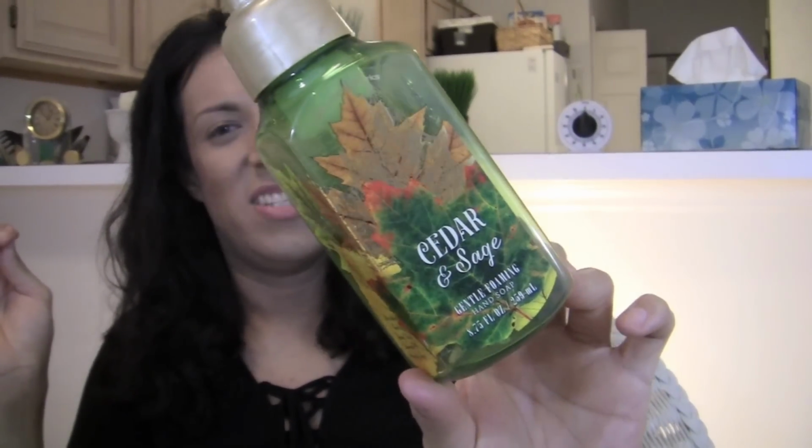Cedar and Sage, nice. Will I repurchase it? Probably not. It's just okay for me, it's whatever, it's just a nice soap. An autumn blend of sunny citrus cedar with an aromatic sage. The packaging's pretty, but it's just another soap. It's whatever. Cedar and sage.